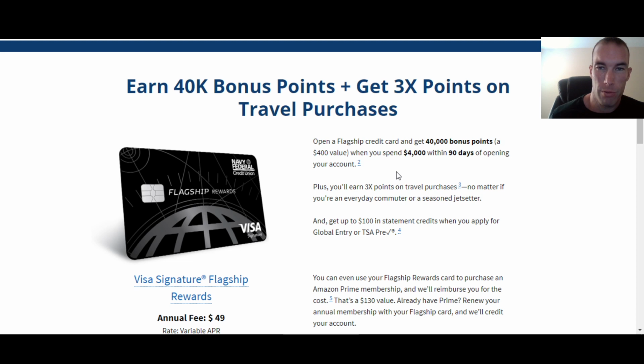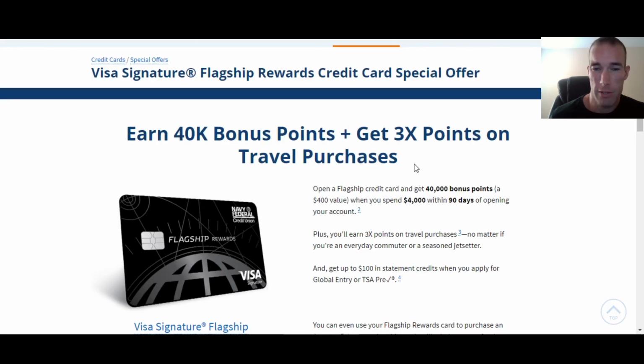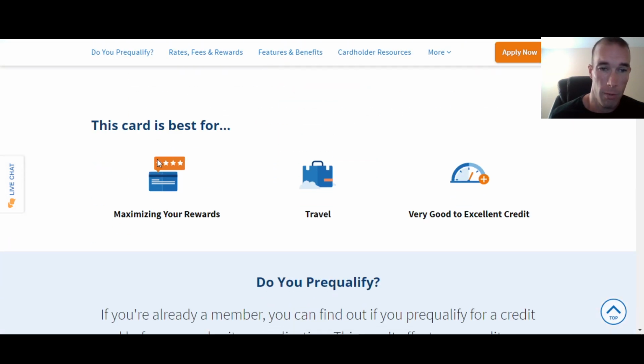Other than that, you could do the Go Rewards, the More Rewards, the Cash Rewards, or some people like to use the Platinum card because they want to take advantage of the fact that they can do a balance transfer with no fees. So they can basically use it as a way to get a 0% interest loan for up to 12 months. So that's one of the big things with this card, why people love it with Navy Federal.